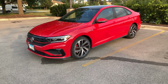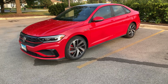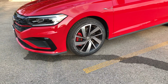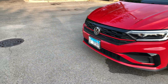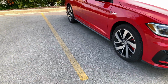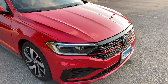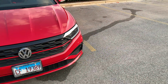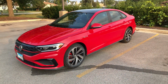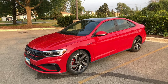Now that we're looking at the outside, I should mention something. I've had to replace 2 tires so far. Yesterday, I replaced this driver's side front tire. And about a month ago, I had to replace the passenger side front tire. I think the reason for this is I have to park in an alley where I live in the city of Chicago. I'm in the suburbs now. I have a home in the suburbs as well as the city of Chicago. So that's the exterior. Let's look at the interior next.